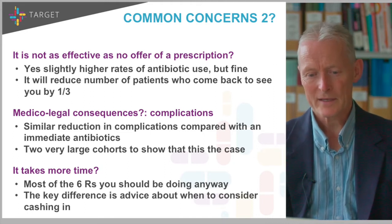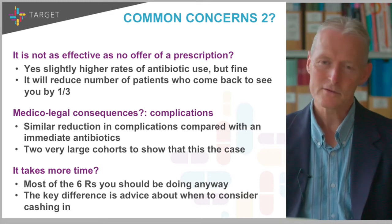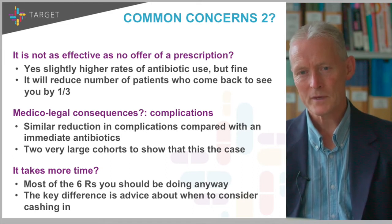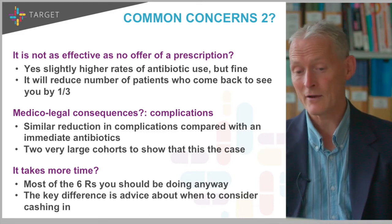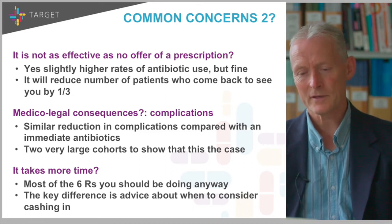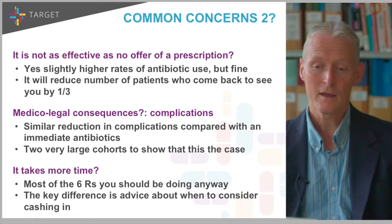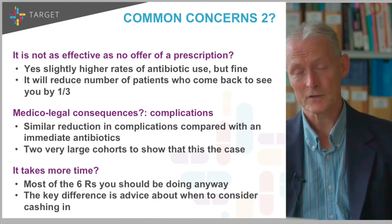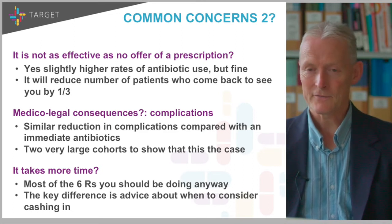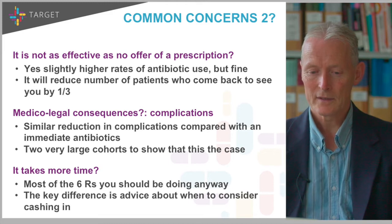Fourthly, people are worried about medico-legal consequences. If I use this and somebody has a complication, am I going to get into trouble? Well, we now know from two big cohorts that the complication rate is reduced by both immediate and a delayed antibiotic. So that data is out there now and can be referred to if this ever came up. Complications will occur. They still occur when you have immediate antibiotics. They will occur if you have delayed antibiotics, but they're about the same in both. They will occur more if you have no antibiotics. So that's why the idea of targeting antibiotics flexibly is sensible.